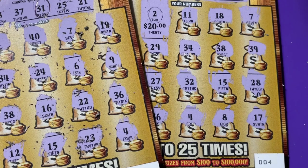So anyway, I hope you're having a great day. I hope you have their winning ticket, maybe a claimer ticket. Everybody needs a claimer ticket. Now that everybody's buying tickets again, we need to find the claimers so we can cash them in.